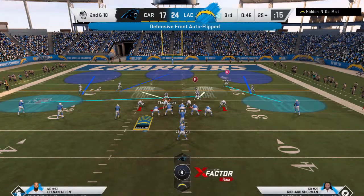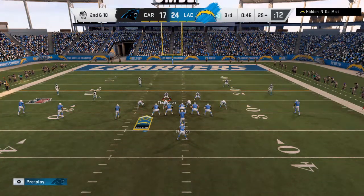Go. 54 is Mike. 54 is Mike. Check. Watch 54. Watch 54. Pick it up.